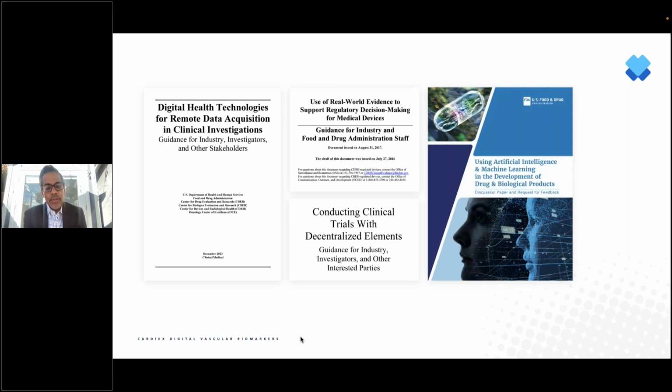So as we look at the emergence and now availability of a lot of different technologies and sensor-based platforms, how do we employ these now with regulatory thinking of employing digital health technologies for remote data acquisition in clinical trials, seeing people in their home or natural environments through data acquisition using devices? Using real-world evidence to support regulatory decision-making for medical devices, conducting clinical trials with decentralized elements, siteless, paperless clinical trials to see individuals and trial participants across geographies through decentralized platforms, and now pushing forward using AI ML in the development of drug and biologic products. I had a unique experience at the Food and Drug Administration to work on these documents and others.